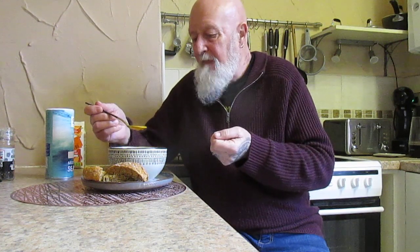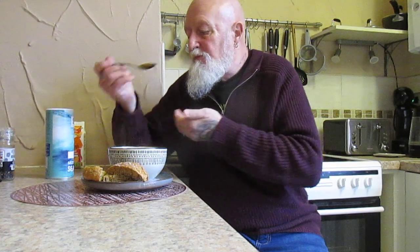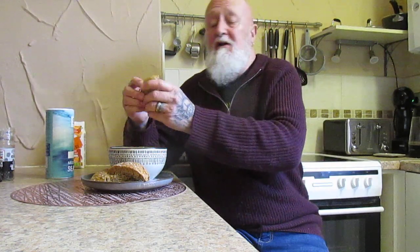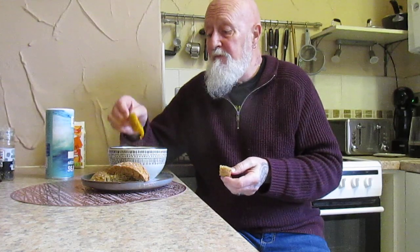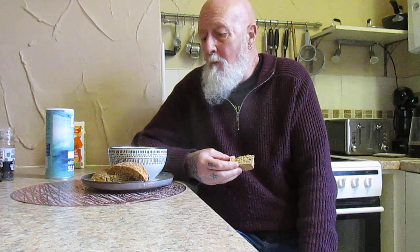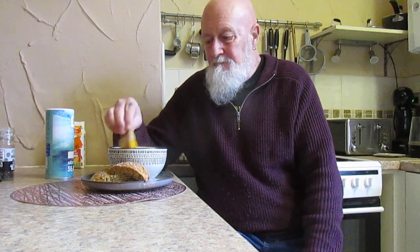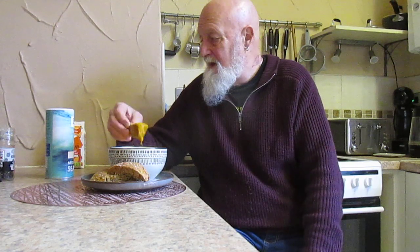Slightly better, but nothing exceptional. For me personally, as I say, this is a very poor bowl of soup. I'm so glad I didn't pay the full price. It really is neither here nor there in flavour. Oh well, we live and learn, don't we?